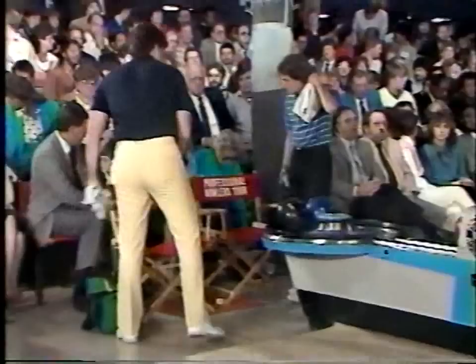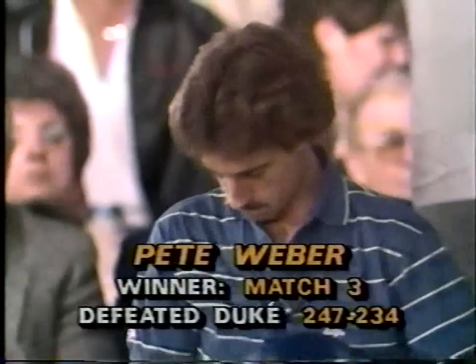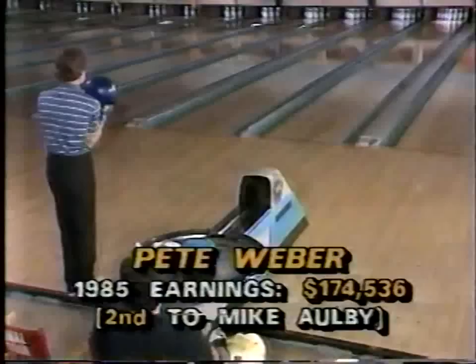As we go, are we ready, Chris, for the championship match? Look at the size difference. Pete Weber with an unbelievable performance in the last match. Three games, averaging 230s. He shot a big 247 with eight strikes. Did he leave it all there in that semifinal? Well, in earnings last year, second to Mike Albee, who didn't make the cut here. First shot in the championship game.